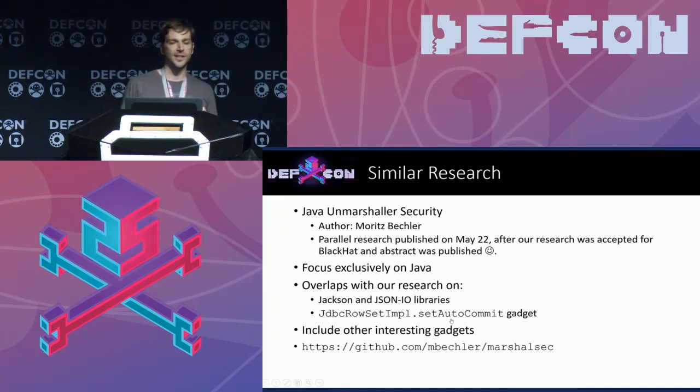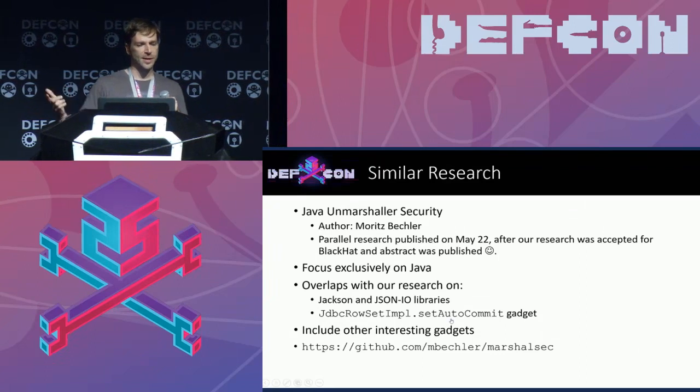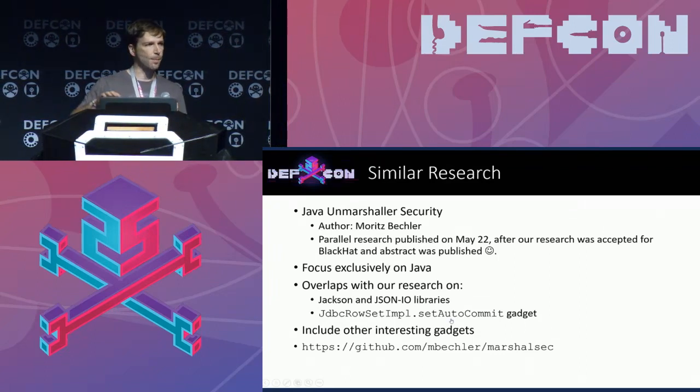Also a big shout out to Moritz Bechler, a Java security researcher. In May 2017, he published this Java marshaller security paper, which is similar to our research and shares the same premises and conclusions. He overlaps with our research in the JSON and JSON-IO libraries, although for the JSON one he found a completely different vector. He also overlaps with us in our JDBCRowSetImpl class or gadget, but this was a kind of obvious choice because it was previously used in the Java deserialization world. Also, he found other interesting gadgets for Java in third-party libraries like Spring. So if you are interested in a more Java-focused version of this talk, go and check his work.